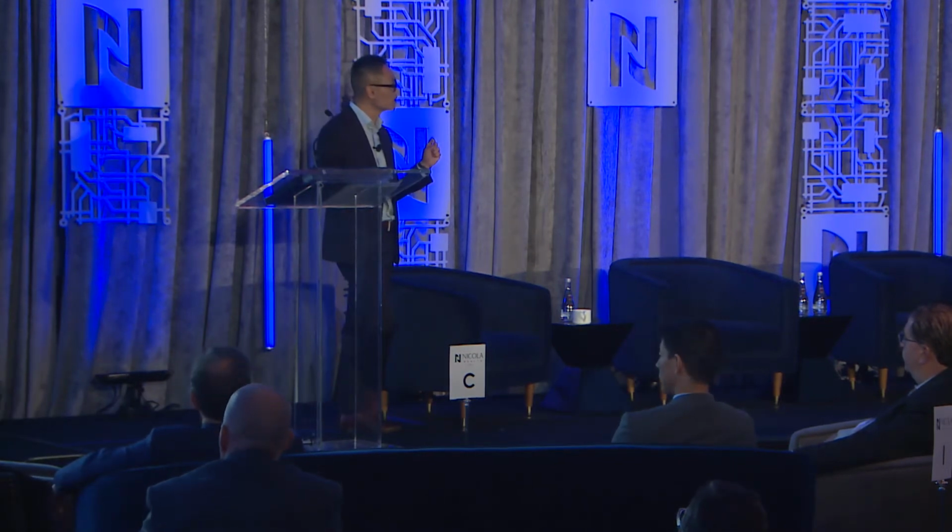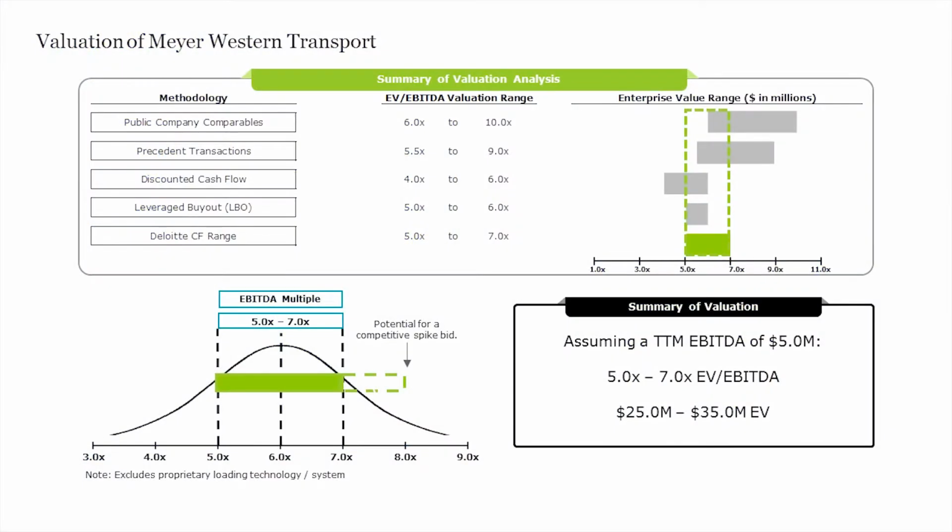But it actually gives you a pretty good data point as part of valuation, because it does give you an idea of where the market sentiment is for that sector. Right? Whether as a whole, are they trading at a 52-week high? How is the market thinking about the transport sector, et cetera? And it gives you a really good sense of the optimism or pessimism of the market. The second thing that is very important about public company multiples is that one of those public companies may be a buyer, and knowing what they're trading at tells you whether acquiring MWT will be accretive or dilutive depending on the multiple. So we will look at public comps. Here our comp set is about 6 to 10 times EBITDA.